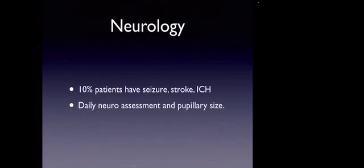Now, this is something which I want to harp very much about, the neurological assessment of ECMO patients. This is obviously a very important role for the physician, but also the nurse who is actually doing a daily assessment of the patient and can pick up subtle neurological changes from the previous morning or from the previous night.